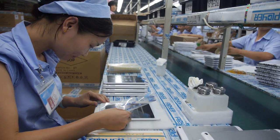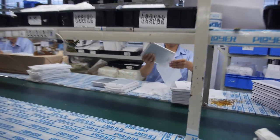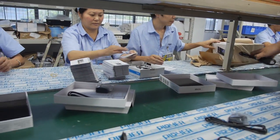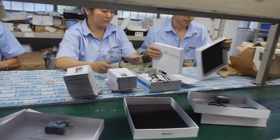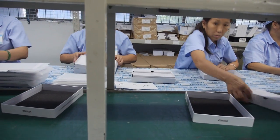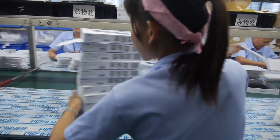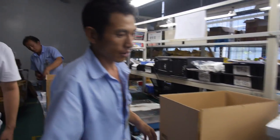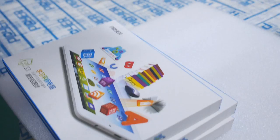So this is the film people get when they buy the tablet, that it's on? Yeah, it will be all made on it. And then they can take it off when they use it. Yeah. And then the screen is nice. This packing is for our own brand for local. Very slim.